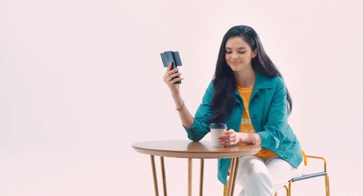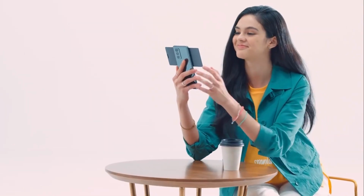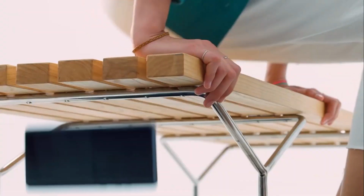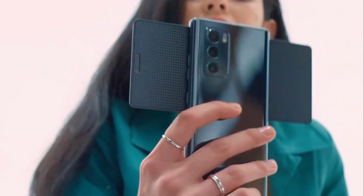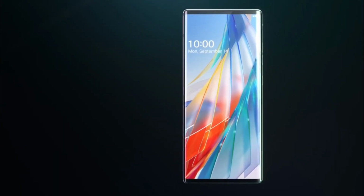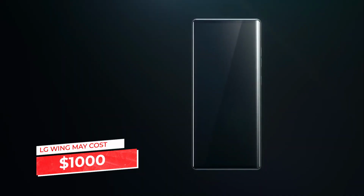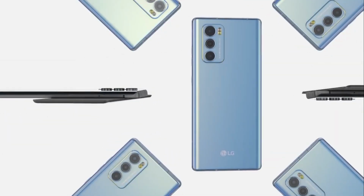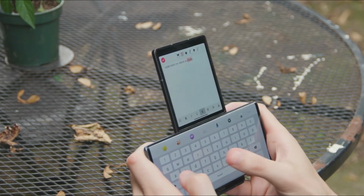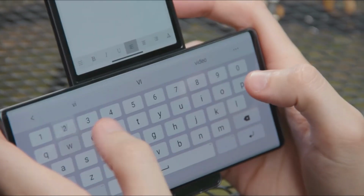So, we have a lot of information on the LG Wing. We know all about the hardware and the software, but what we don't know yet is how much it's going to cost and the regions it'll be releasing in. There's a lot of speculation online that predicts that the Wing will be sold for around $1,000. Considering the price of other foldable smartphones on the market and just the cost of smartphones in general nowadays, $1,000 would actually be a great value for money and definitely one to watch out for.